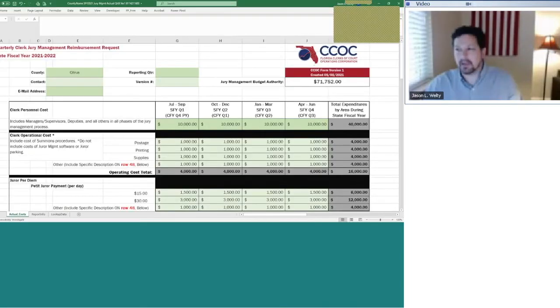what we're anticipating doing for the jury management as it relates to the changes to jury management in Senate Bill 838. The bill was passed by the legislature during the most recent session, and we're waiting on the governor's signature. But if the governor signs it, the jury management process will go from an advance and reconcile model to a straight reimbursement model. And this is a change that I think will make things a lot easier for the clerks.